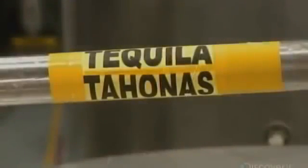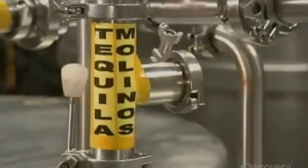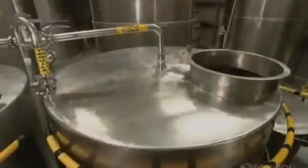After straining out the pulp, they transfer the tequila to steel tanks. They add purified well water to dilute the alcohol content and bring it down to 40%. This tequila is now ready to drink, so it's over to the bottling line.